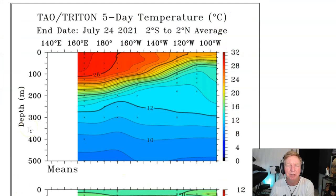So enough of the MJO now. Let's get into the El Nino La Nina thing. We already know, I mean, there's no surprise here. We're expecting La Nina's return. What's going on in the ocean? Is the ocean sensing any of this?